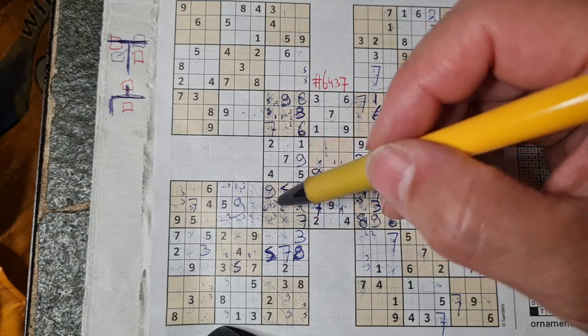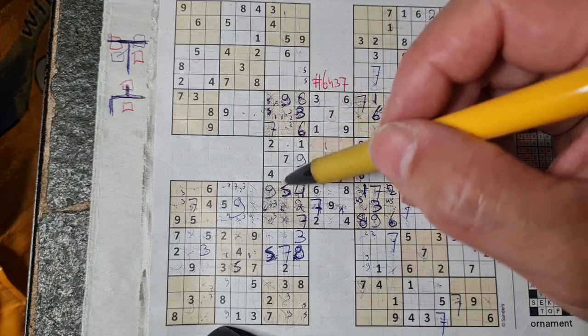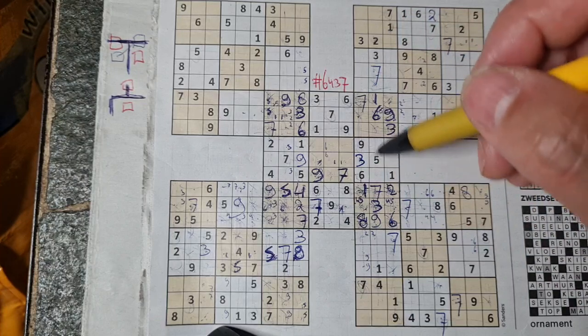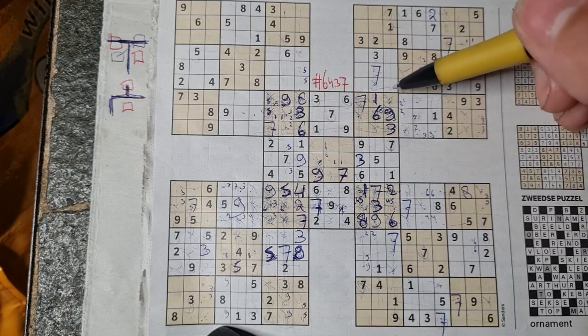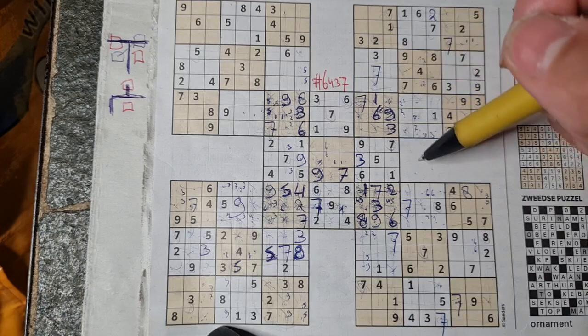Yeah. 3 in one of those 2 boxes in the first column, 3 in the third column, so the column between, only 2 places left for the 3, could be here, could be there. Right, need a 2, need a 4, and need an 8. 8, yeah. 1, 2, 3, 4 missing numbers in this big square, one of the missing numbers is 8.